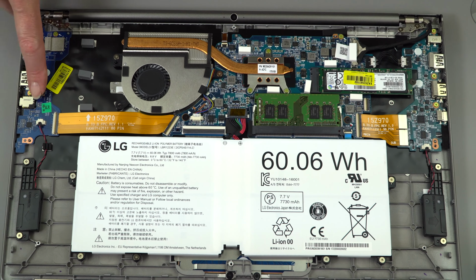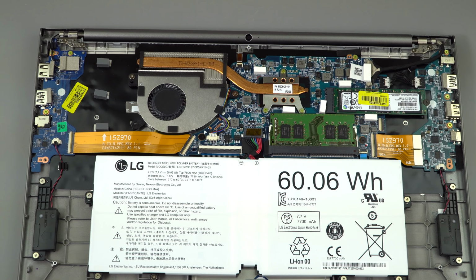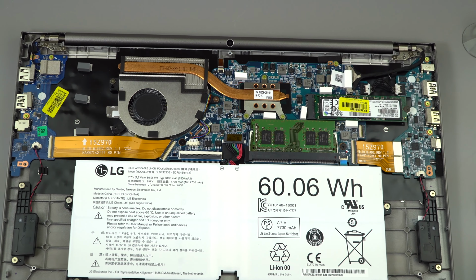The Wi-Fi card is on a daughter board over here. It is not a socketed Wi-Fi card, but it's an Intel 8265 AC card. It's perfectly good. Dual band card. Probably no reason you'd want to ever upgrade that.